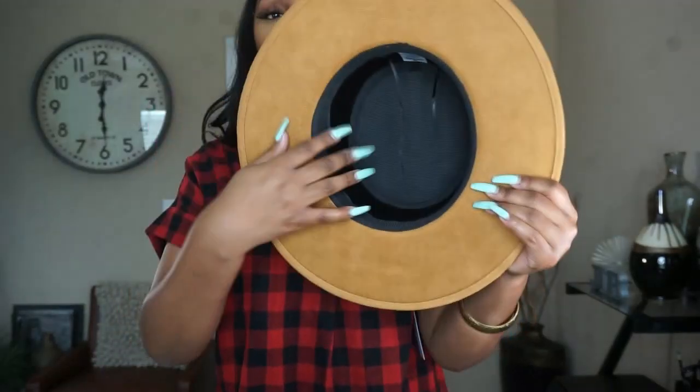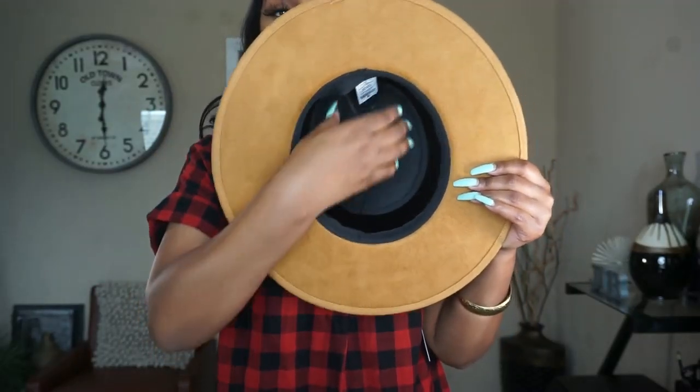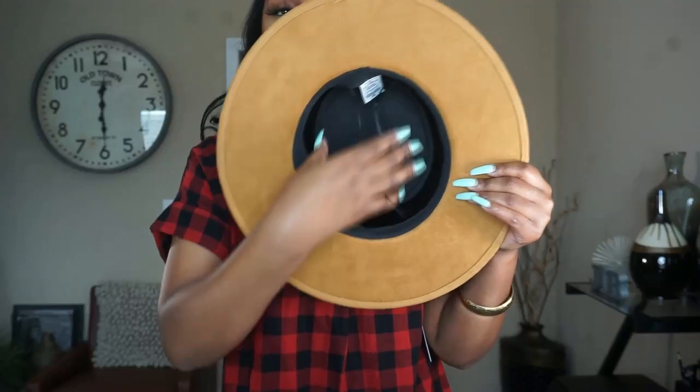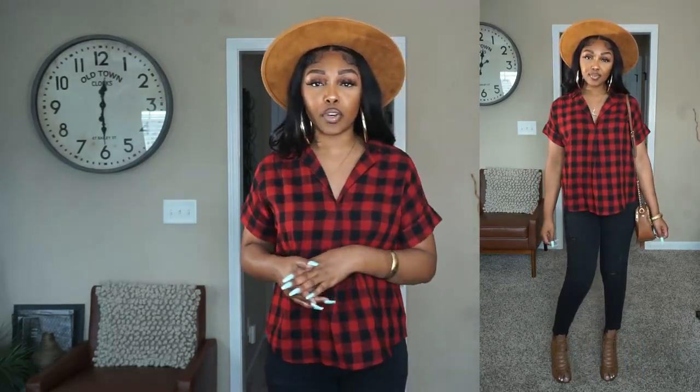And on the inside, it has some little adjustable things so you can adjust it to your head size. But y'all, when I say this is a very structured hat, and I got three of them, if you guys remember, and I love all three. I should have got the black one, but of course, those were the first to be gone.